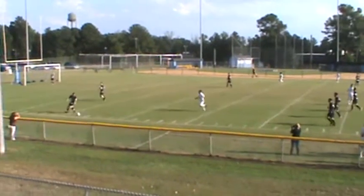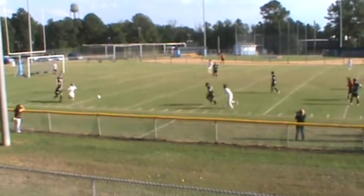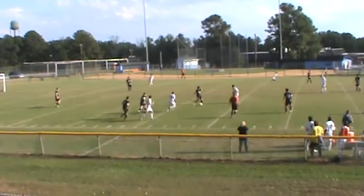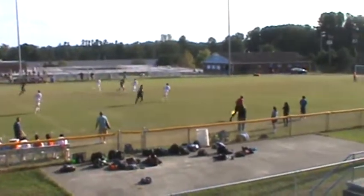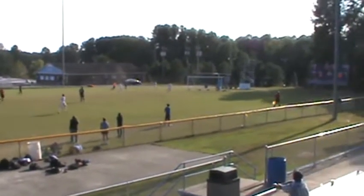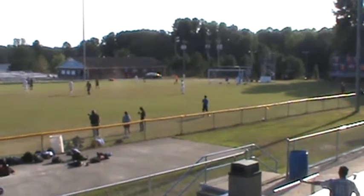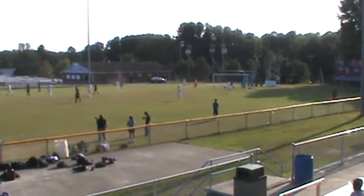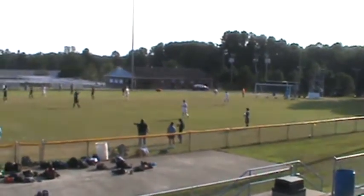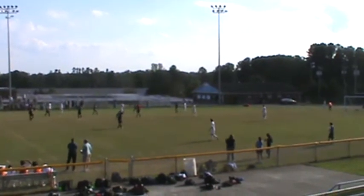Number 18 gets in, Hansen. Wow, blocked by number 14. Meanwhile, here comes number 20 now. Here comes the goal kicker. It's almost. Good try. That's a corner kick. Nope, that's a goal kick. We understand. That was a nice try by number 20 there.